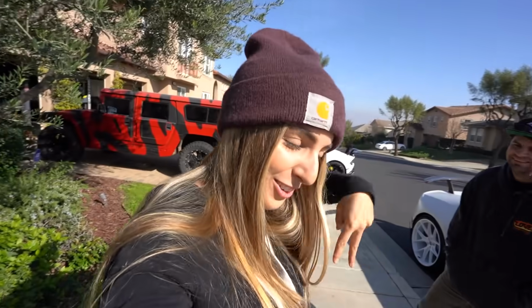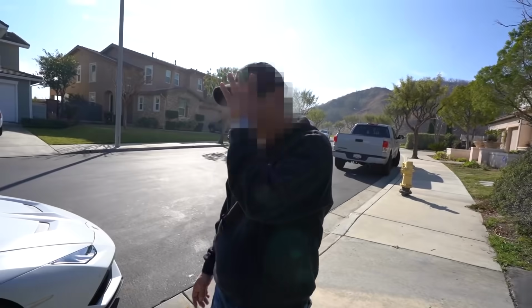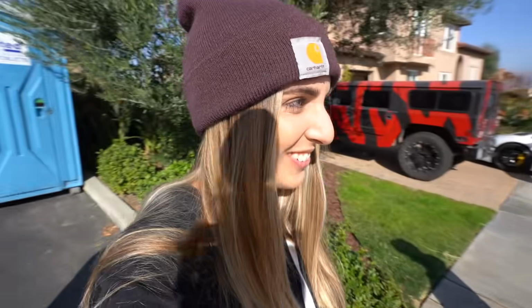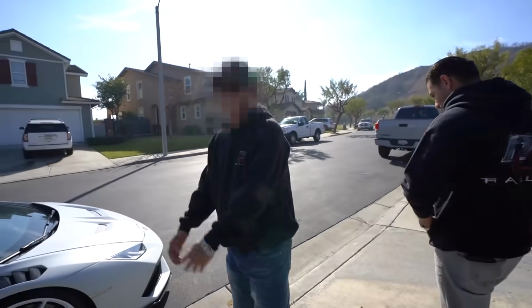Well, then you can leave, you know, tire marks on the road. Right out front of your house, too. Yeah, I'm 50 years old. I'm gonna be like the 80-year-old still leaving.